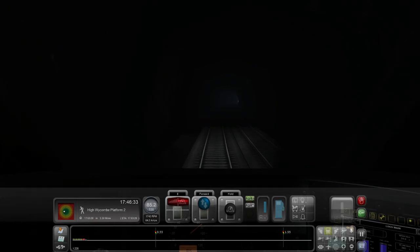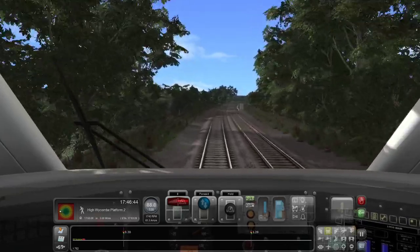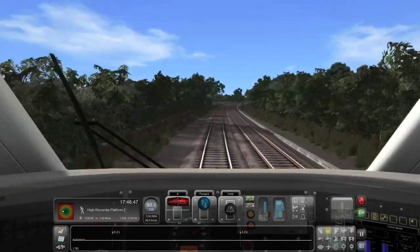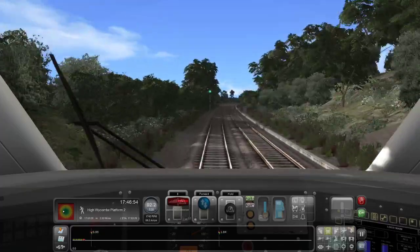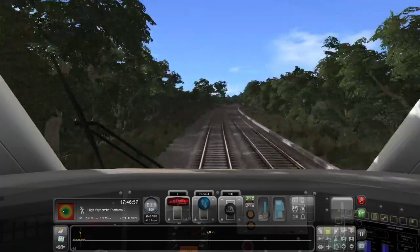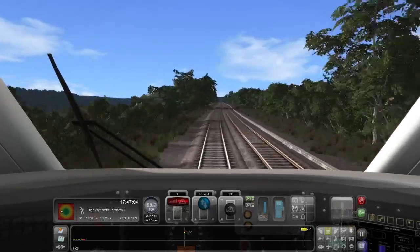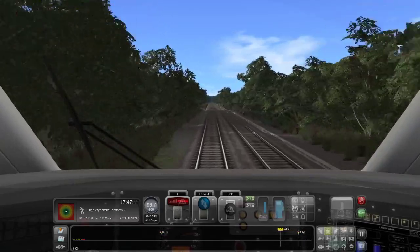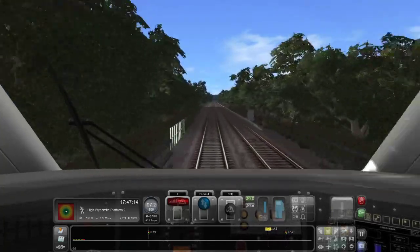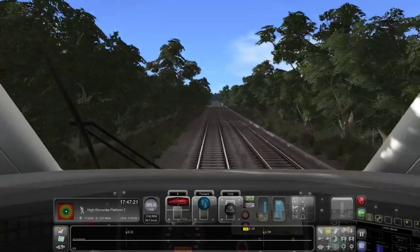Into the tunnel. By the time we hit 100, we'll have to start slowing down again. Mind you, we've got the 75 limit coming up, so we'll have to start slowing down regardless. And according to this, we're due in bang on the money. Yeah, I think I might get in a fraction late if it reckons I'm going to be in bang on the money, because that's normally how these things work.